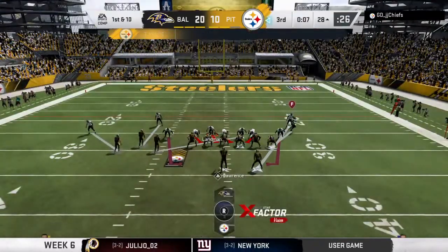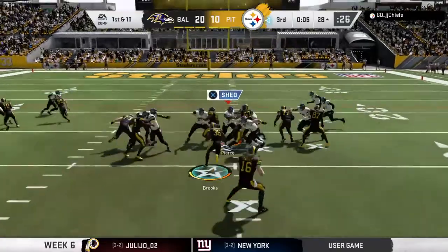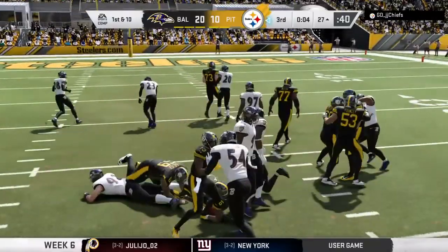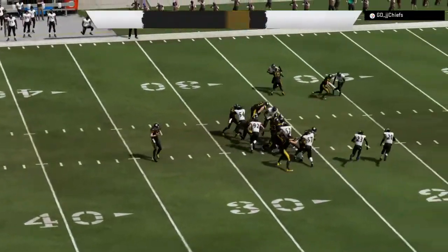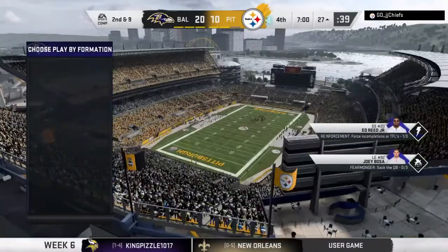We got 3, fellas. We got 3. They'll run on first down. It's Brooks. That was a pick.